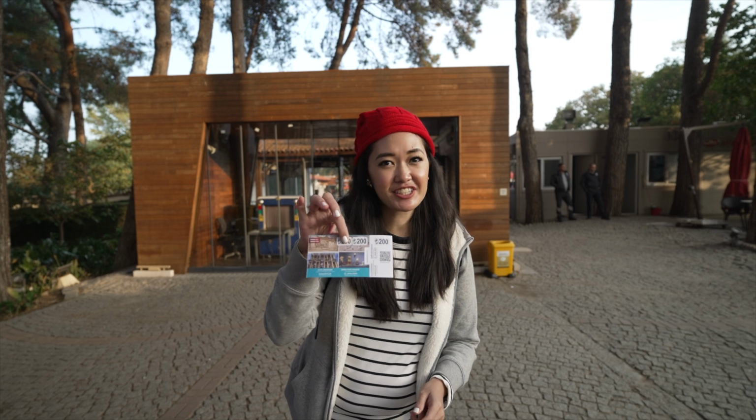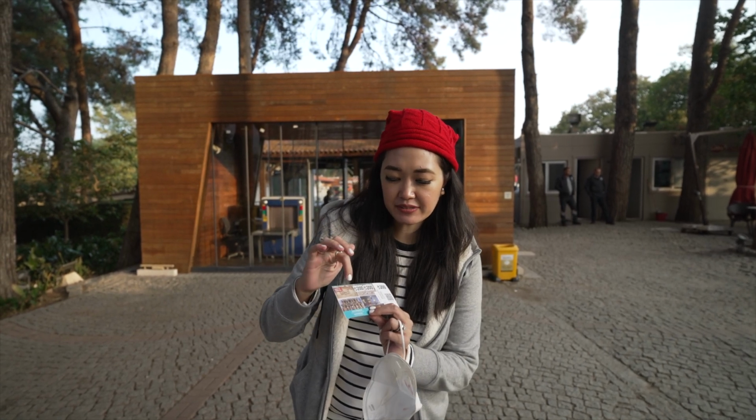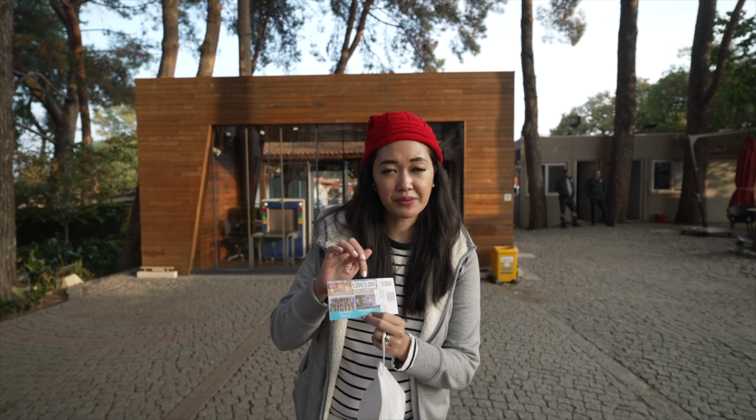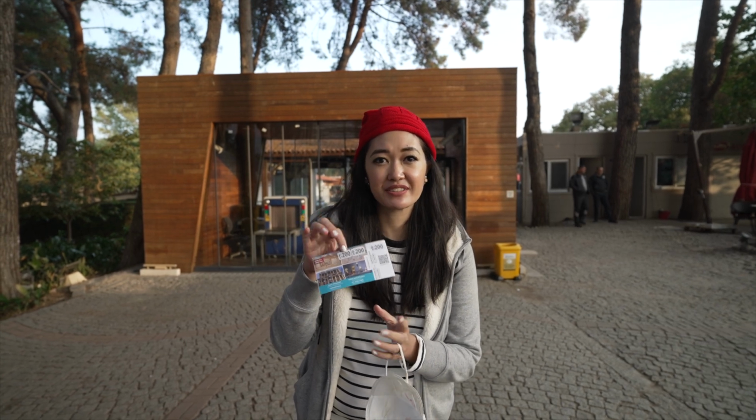Okay, we're about to start our tour and here's our ticket. We got everything in the tour, which is the terraced houses, the archaeological site, Basilica of St. John, and also the museum. So this is 200 lira, which is roughly $20.